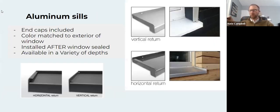And then lastly, jumping to the last product that we use, the aluminum sills. The aluminum sills come as a full package. It's color matched, makes the sill look like part of the window. They come with different end caps, vertical or horizontal, as you're seeing here. And these are put on after that window is completely sealed to the building.